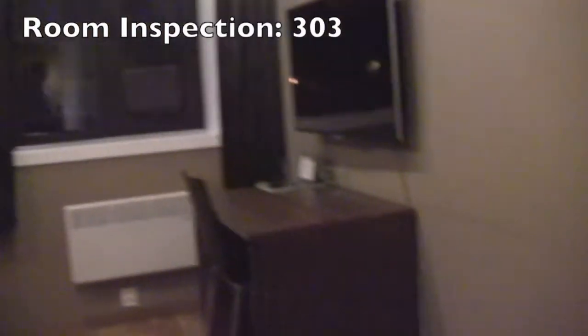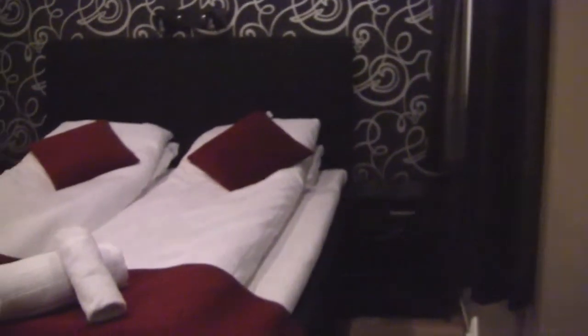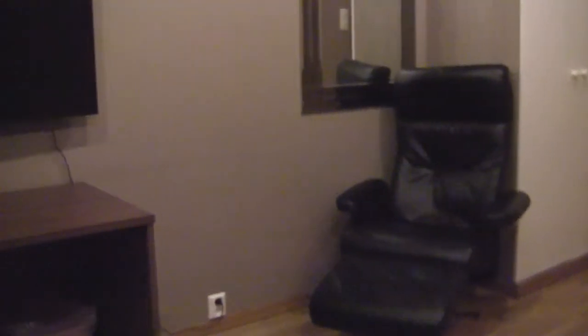Welcome to room 307 at the Moss Hotel. Yes, I kid you not. A hotel named after me. I'm honoured. Thank you. And I'm in the Moss Hotel, which is in the city of Moss. Yes. In Norway, just outside Oslo. Well, an hour on the train from Oslo, so not just outside, but you get my drift.